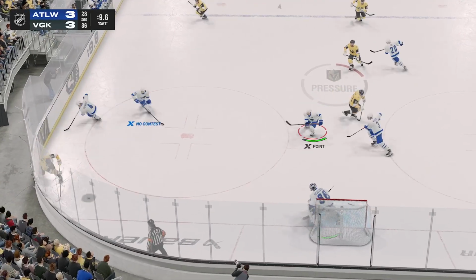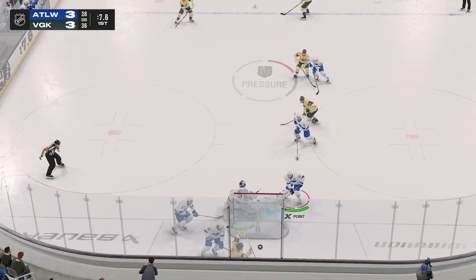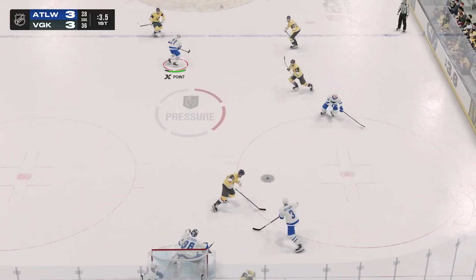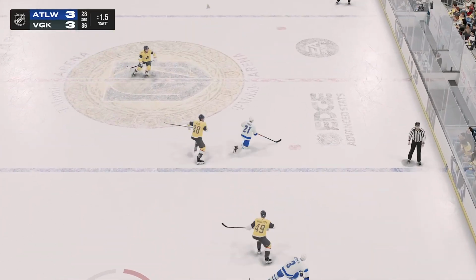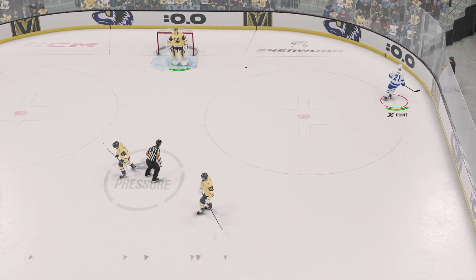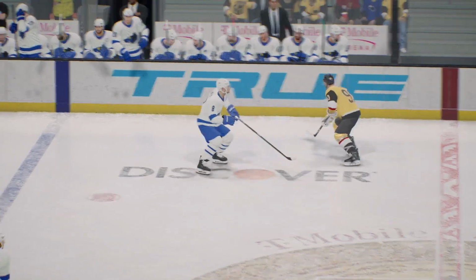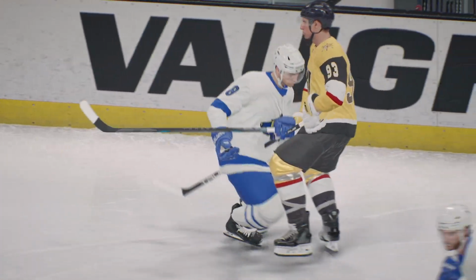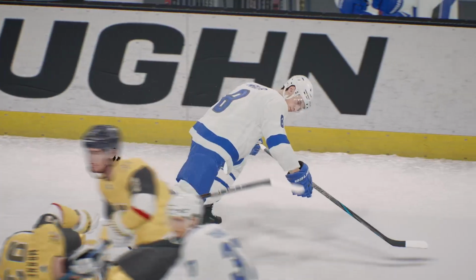Loses possession after he takes a little hit. Vegas gains a hold of the puck against the boards. And that's off a stick. Well, that brings an end to period number one. Still lots more action to go. Both teams will recharge and be back with more on-ice action in the second in no time.